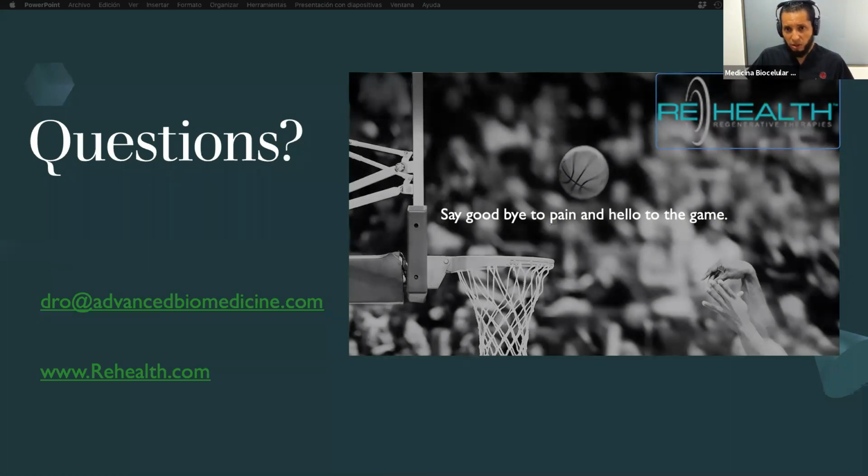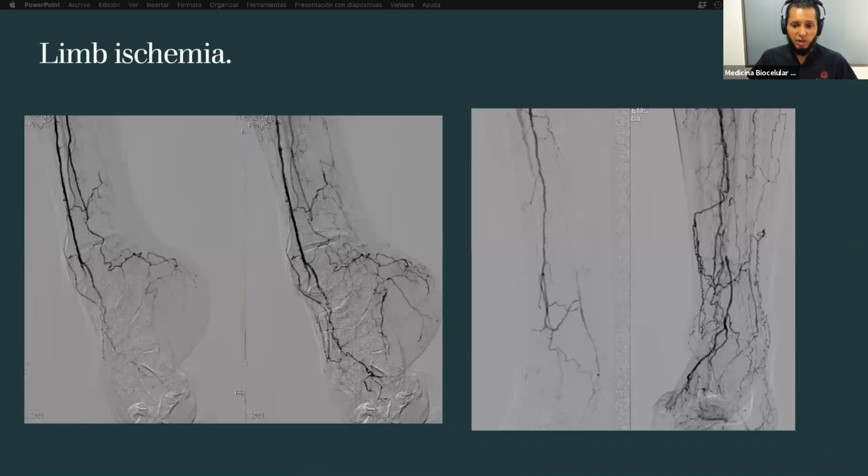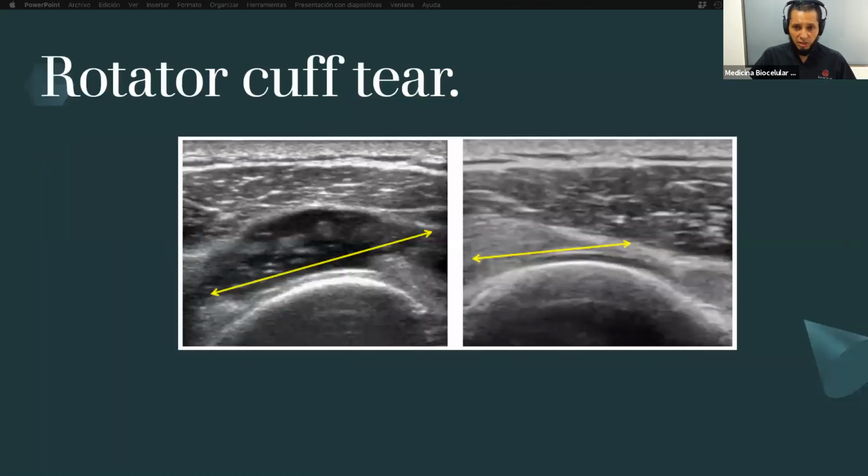Now, there is another question that says, which stem cells are recommended for orthopedic or this type of treatment? The bone marrow ones, the adipose tissue ones, or the umbilical cord? On our side, this is a question that has to be evaluated depending on the needs of the patient. Why is this? It's not the same treating something like this than treating something like this than treating something like this.